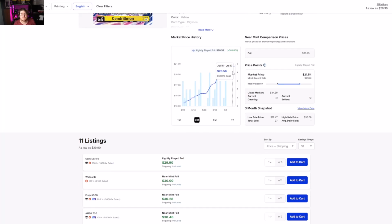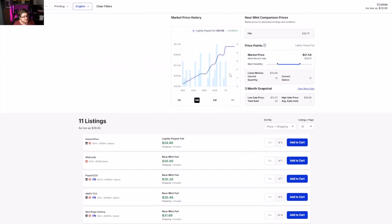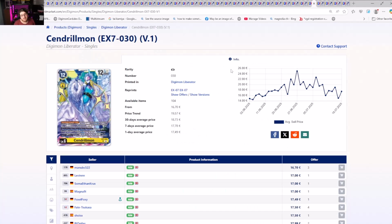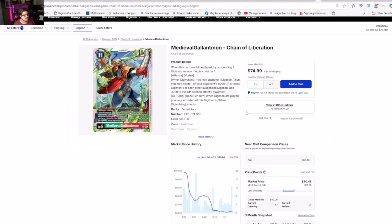Sinrilmon. This is another reason why I'm saying make sure you get your copies, because even this $12 card has almost doubled, getting close to triple its price. Yeah, I mean 16 euros and 70 cents, 17 euros.